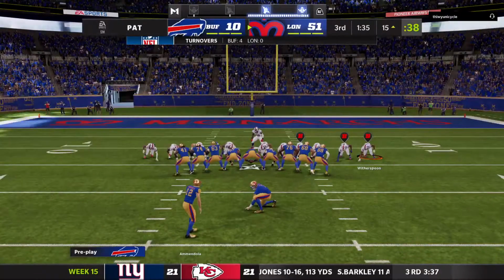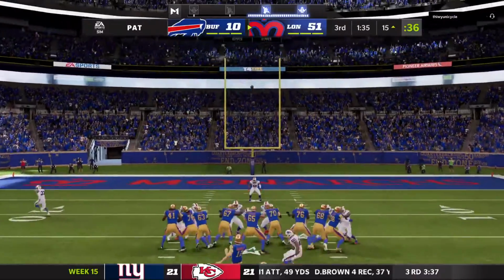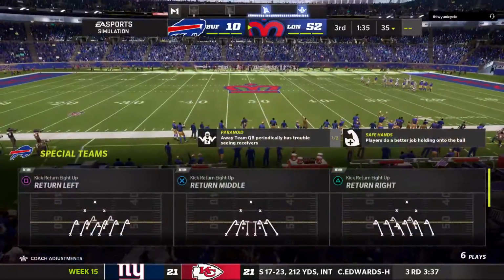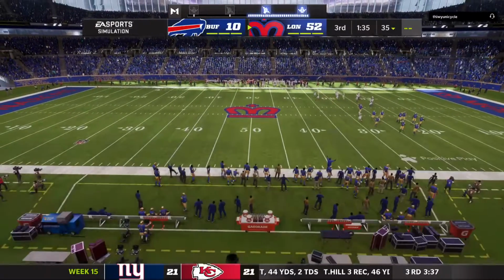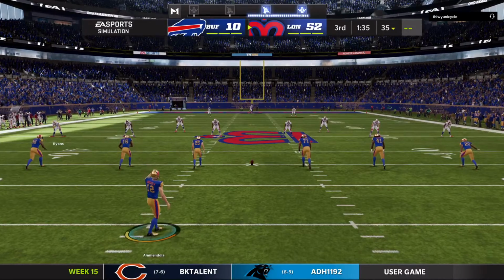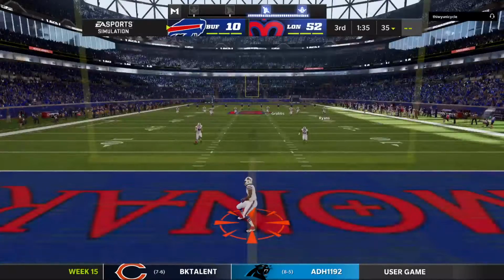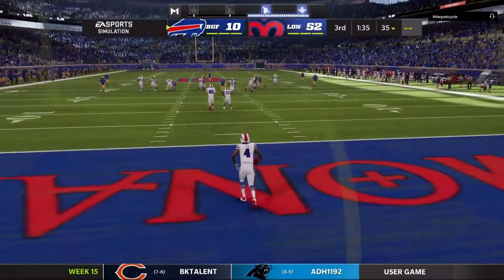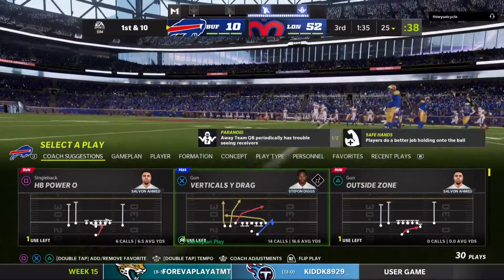Extra point attempt here still to come. And the lead grows even larger here in the third quarter. It's the score. Monarchs 52, Bills 10. So they throw the pick six. They'll get another shot at it now as this one's in the air. And he'll just sit on this one as their drive will start at the 25.